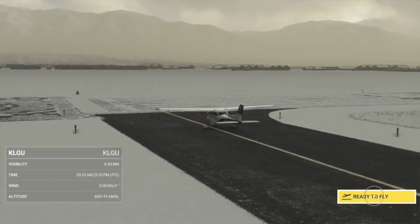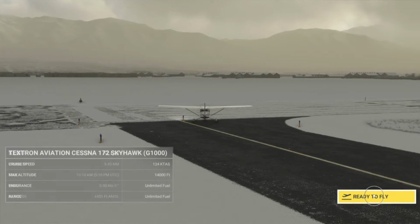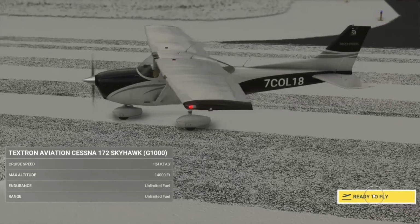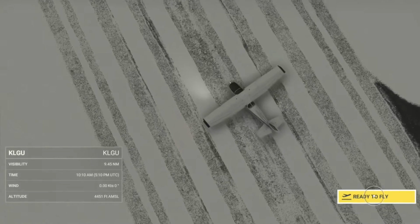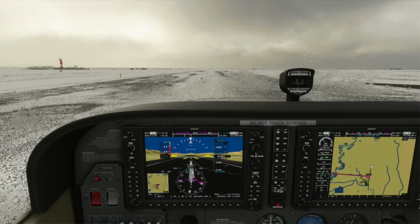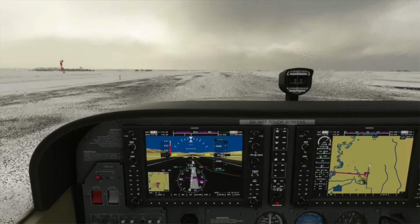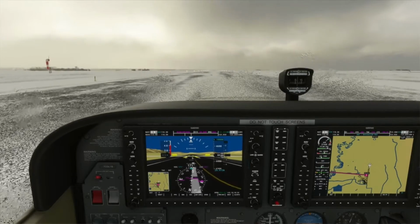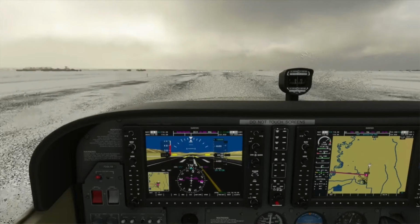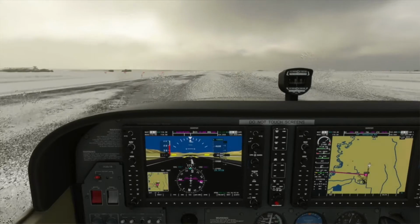So it obviously looks quite cold and overcast in Logan to start off here. Be in a Cessna 172S. And we'll try my first ILS landing of this series. Looks like there's not too much wind to speak of in Logan. We'll see what it's like up in Pocatello.